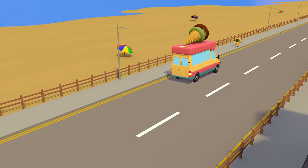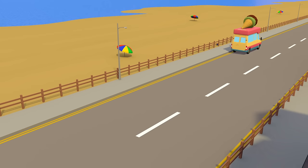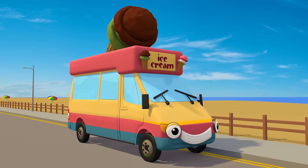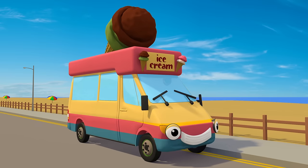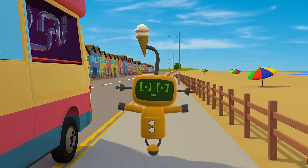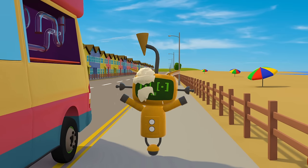Vicky drives along the beach, along the beach, along the beach. Vicky drives along the beach, it's very, very hot. This ice cream will cool you down, cool you down, cool you down. This ice cream will cool you down, just watch it doesn't melt.